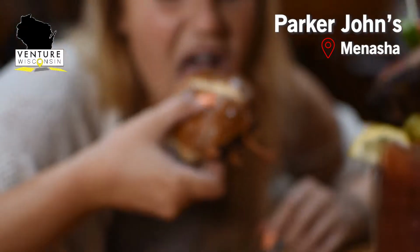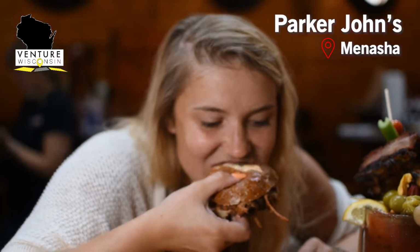My definitely favorite part is their pulled pork slider. I've had it before and it never disappoints. You could definitely eat this as a meal if you're eating it alone, or as an appetizer if you're sharing it with your friends. So huge shout out to Parker John's for everything that they included on this Bloody Mary for us. And now we are on to our next stop.